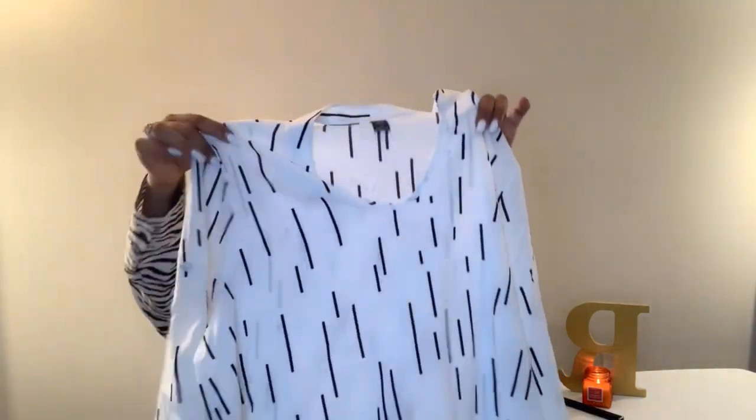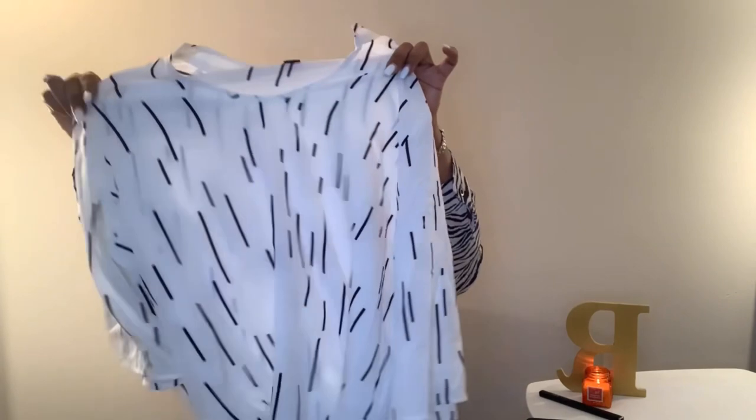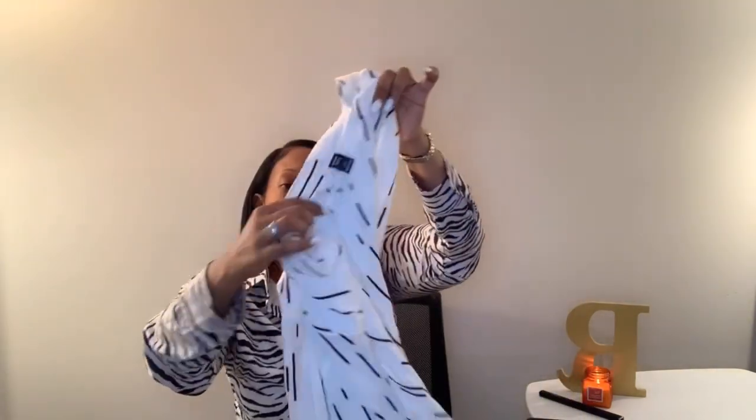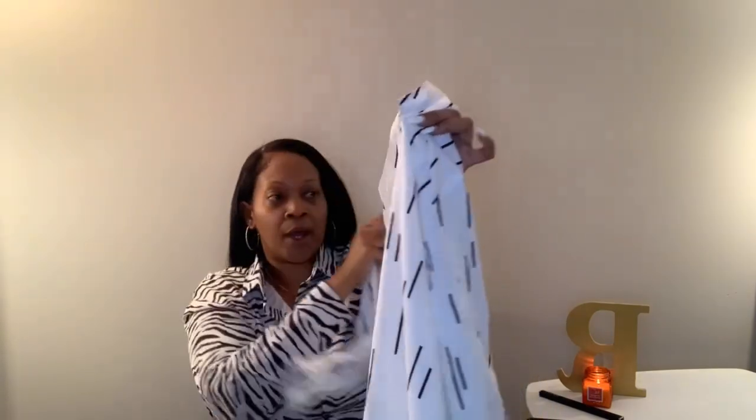$8.99. Okay, and I'll show you how that one fits as well. Let's move on to the next one. So this top here is really oversized, big. I could have sized down, you'll see what I mean, but again, for work, or even on a nice spring day, with some little jeans or some little slides, cute, right?